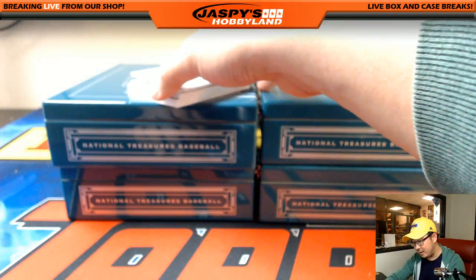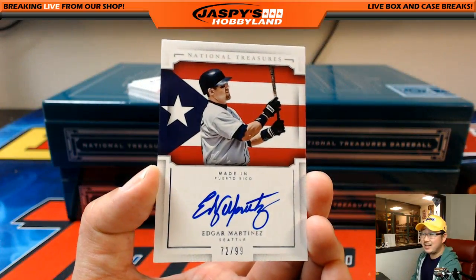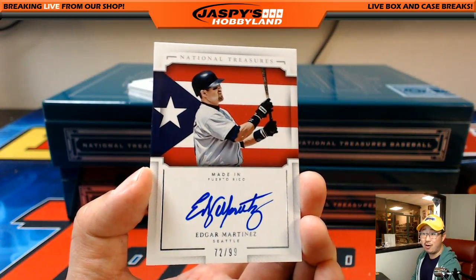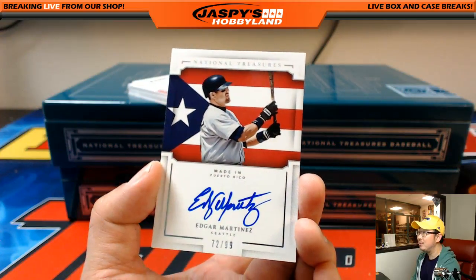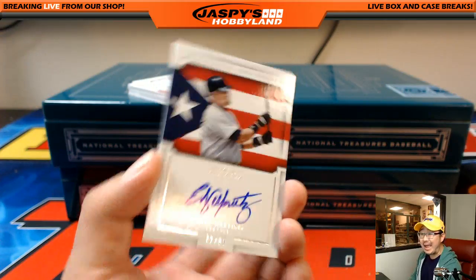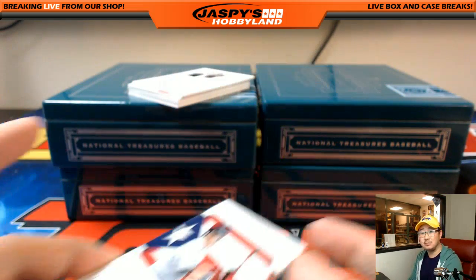72 out of 99. Made in Puerto Rico. Edgar Martinez. On card auto. Mariners. Joe P. That's you. You got the Cano and the Edgar Martinez. Nice. It's pretty strong.